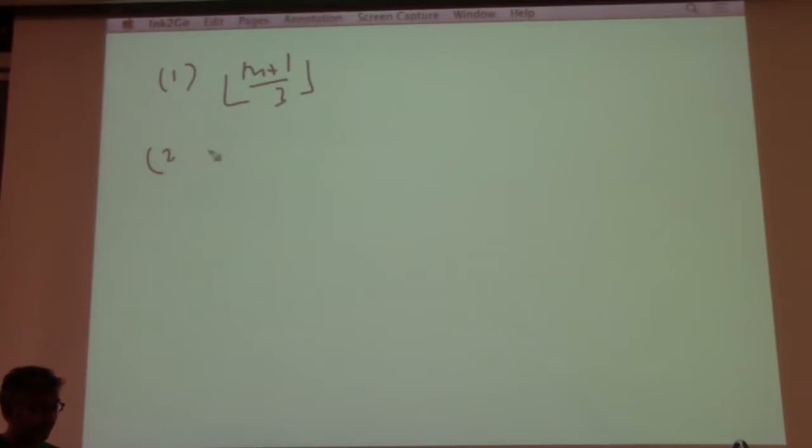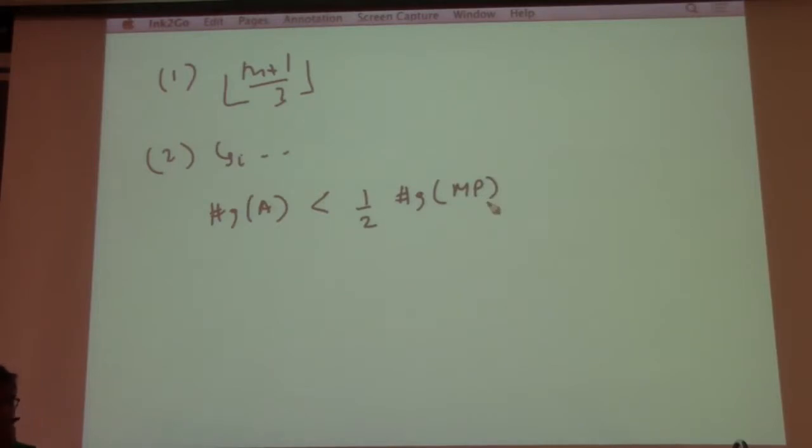First of all, it still always gets (m plus 1) over 3, right? And in many cases you can prove that there's an infinite family of graphs, so let's say G_i, as i goes to infinity, where the number of guards produced by their algorithm is less than half the number of guards produced by the other algorithm. Which is kind of a nice result, because we have that method, we have this method, and this one is, sometimes for an interesting class of graphs, twice as good. You only get half as many guards.